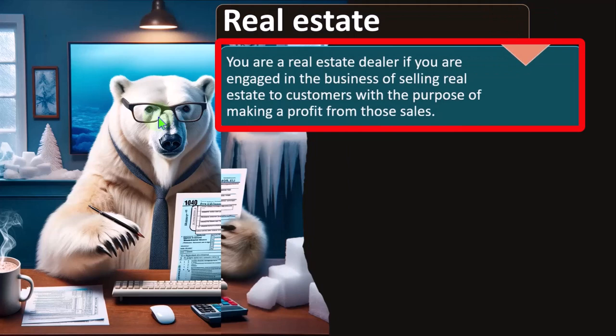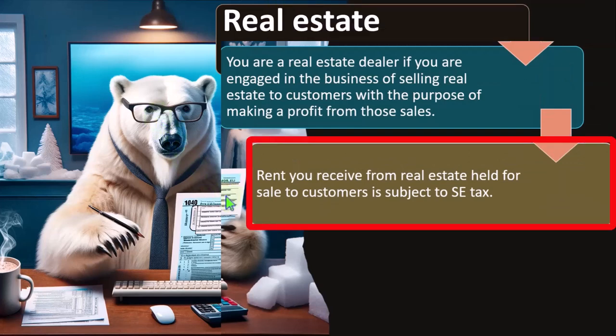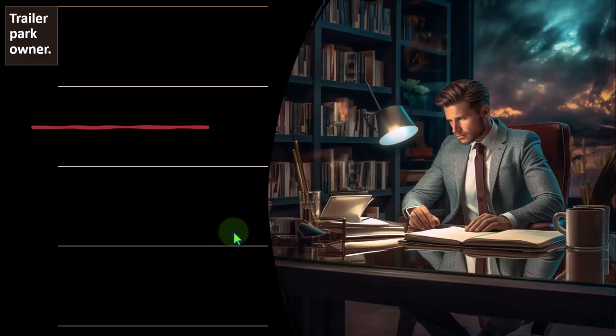Real estate dealer. You are a real estate dealer if you are engaged in the business of selling real estate to customers with the purpose of making a profit from those sales. So rent you receive from real estate held for sale to customers is subject to self-employment tax. So now you're saying you're a dealer, which is possibly separate from having passive income that would be reported on the Schedule C, possibly subject to passive income limitations on losses, but in this case you have self-employment income because we're saying you're an active business and therefore have active business income, possibly subject again to the self-employment tax. However, rent you receive from real estate held for speculation or investment is not subject to the self-employment tax. So that becomes a big deal as to whether you're going to be hit with that self-employment tax or not when you're dealing with real estate.